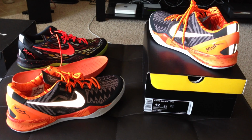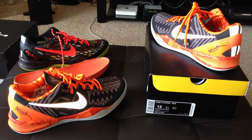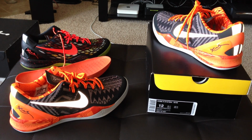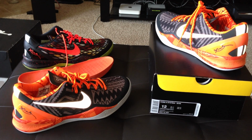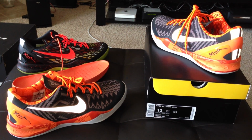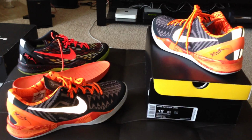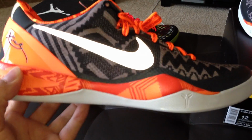Just got back from Nike Chicago. Picked up my pair of the Kobe 8 Black History Month. There's a lot of heat that dropped today. I was gonna go get the Jordan 5s too, but I changed my mind, and I'll explain that in a second. But right here, Black History Month Kobe 8.